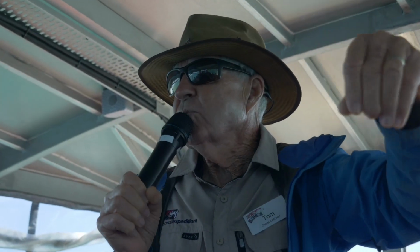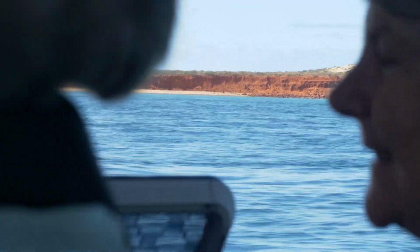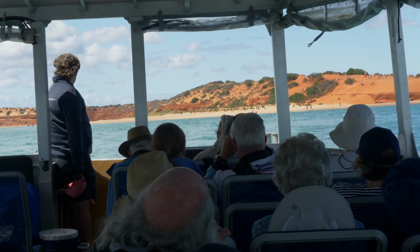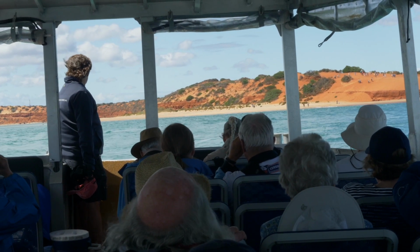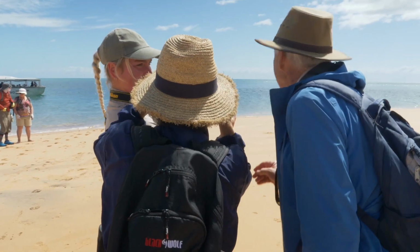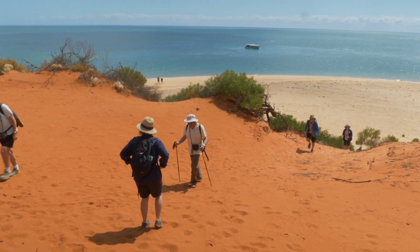Cape Perrin looks out over the vast Indian Ocean, the stunning red sand dunes, white sandy beach and turquoise waters, flourishing with wildlife, including seabirds and dugongs. The more energetic and able passengers take part in a lengthy beach walk, while others opt for a coastal cruise in the Explorers.